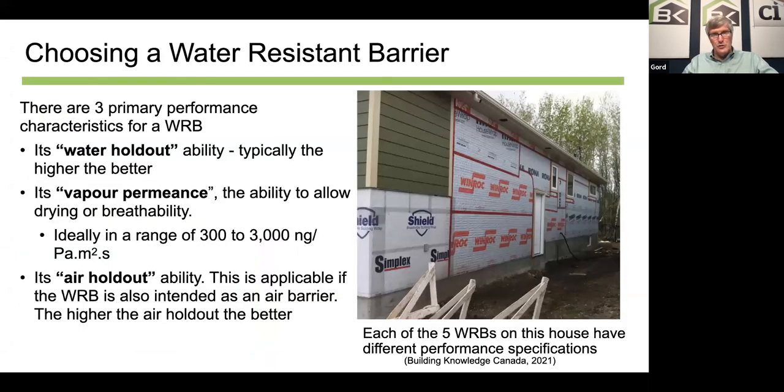And when we're talking about choosing a water resistant barrier, I want to remind you that there are three primary performance characteristics: the water holdout ability, its vapor permeance, the ability for that material to dry or to breathe, and its air holdout. We won't go into each one of those, but on the right hand side, this happened to be Winnipeg, Manitoba, on this one house there are five different WRBs used, and each one has different performance specs, varying by a factor of about 20. The one on the bottom left has very low permeance, very low water holdout, pretty good air holdout, versus the one to the top right, which has 20 times better drying potential and 5 times the water holdout capability.